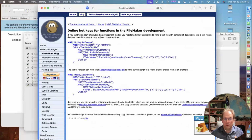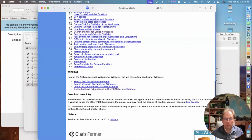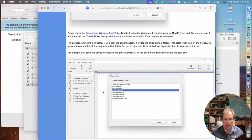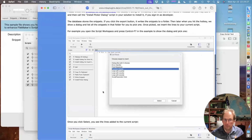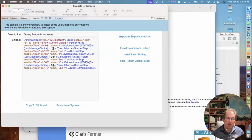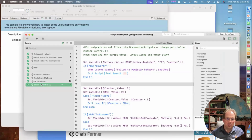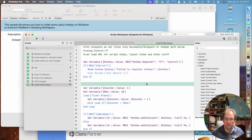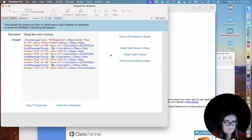And you can define hotkeys. Yeah, this explains how to define hotkeys. And this is a snippets database. There's an article about that. So you can use that with the plugin. There you go. You can make your own snippets, of course.